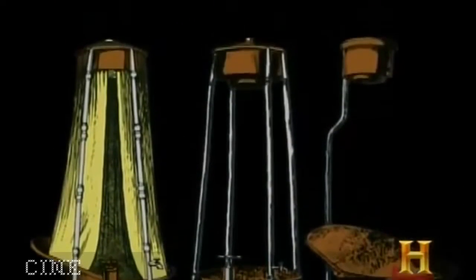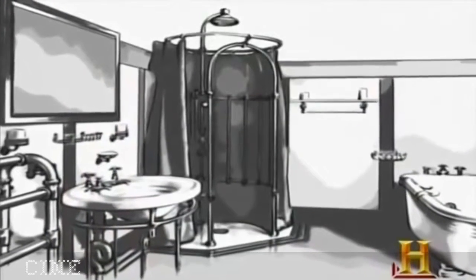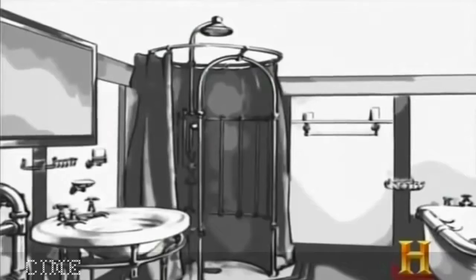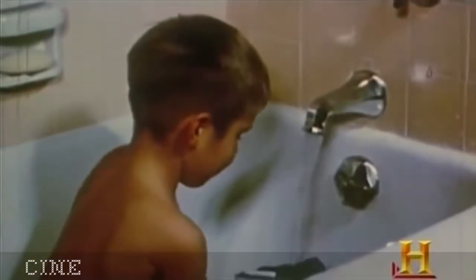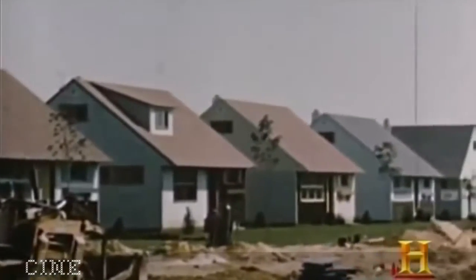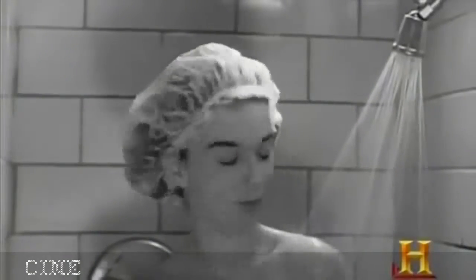For decades, the shower remained a novelty. Only when indoor plumbing became more commonplace in the mid to late 19th century could showers become practical. Still, well into the 20th century, most Americans bathed in tubs, but only about once or twice a week. During the post-World War II tract housing boom, builders incorporated showers into most bathrooms, making it easier for people to begin a transition to a more frequent washing routine.